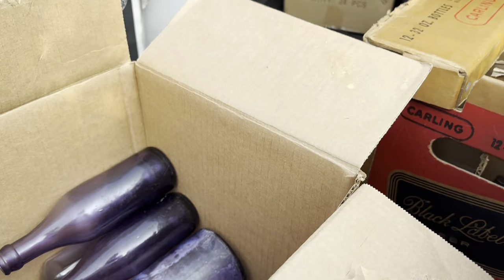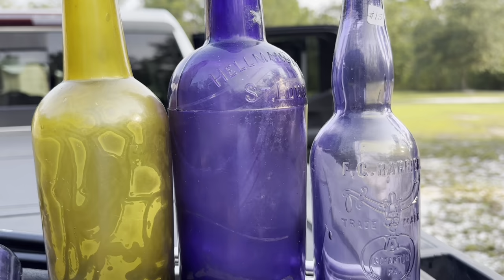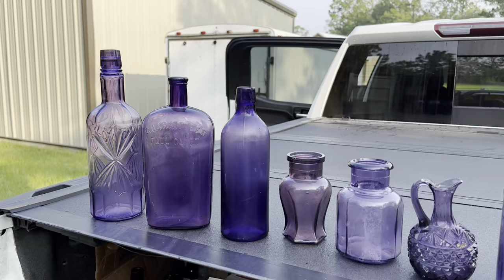This box here was marked $50. It had all these. It didn't have those two whiskeys and that, but it had all the rest of this on the back of my truck. It didn't have that far whiskey either. This is one of the best boxes here. You see it's marked $100.